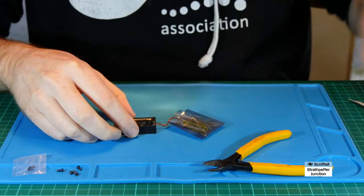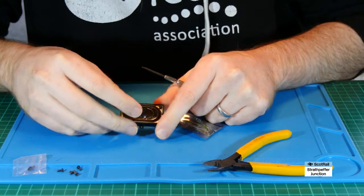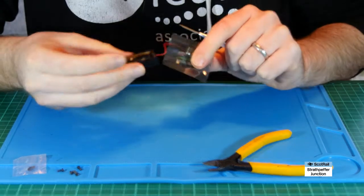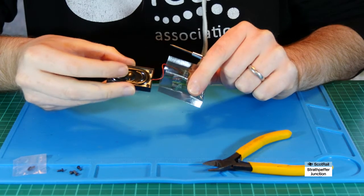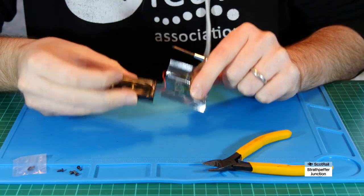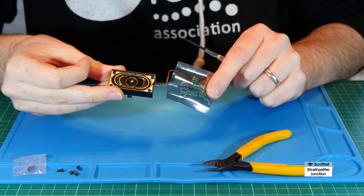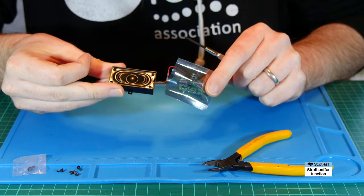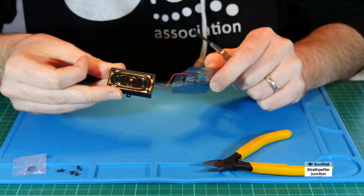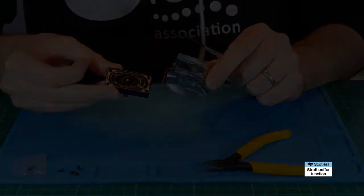Now, it looks to me like it's probably one of these standard speakers, maybe even the same kind that you get with a LokSound. Yeah, it has a plastic cone, which isn't the best, but what we'll do anyway is we'll give this a shot on my decoder tester, see what it sounds like, check everything's working, all the functions, and then we'll decide from there whether we keep this speaker or whether we replace it.